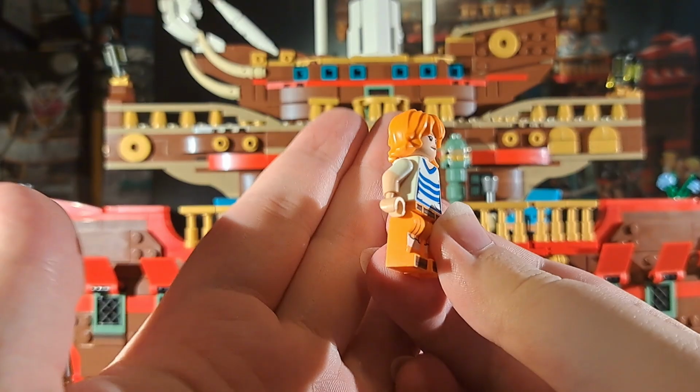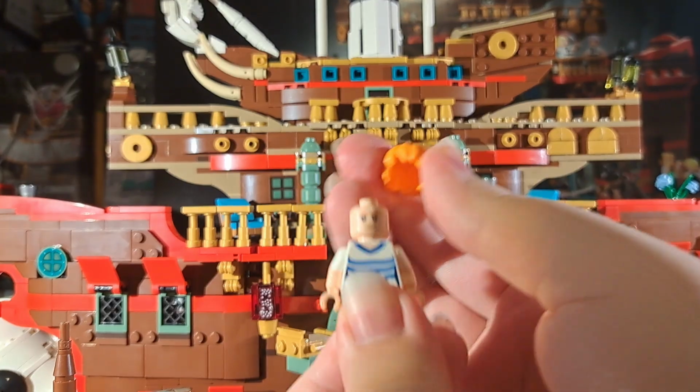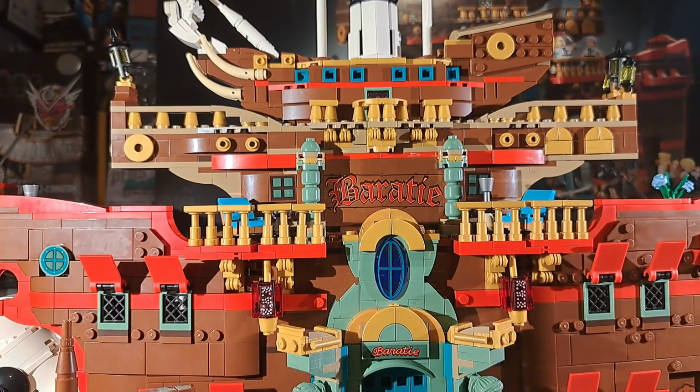Same really nice torso printing, same dual molded arms, same fairly nice legs that I don't really know how they would have done otherwise. Same really nice hair piece with the same face print that has her aggressive expression and her normal expression. We've seen her. I'm not going to spend too much time on her.